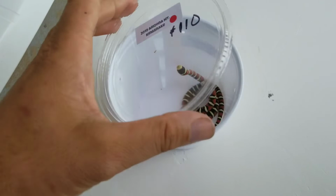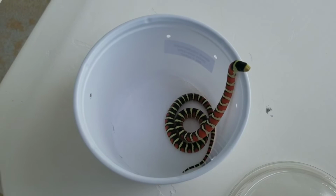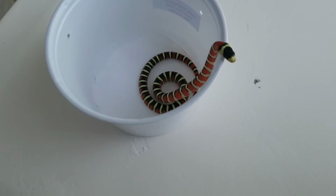He's really calm. I'm surprised how calm he is. And he's really beautiful. You know, I go to a lot of breeders expos and reptile shows, and this particular snake, I usually don't see it. So I had to grab it. Now I just need a female for this one, because I will be breeding these. And you can see he's really calm.